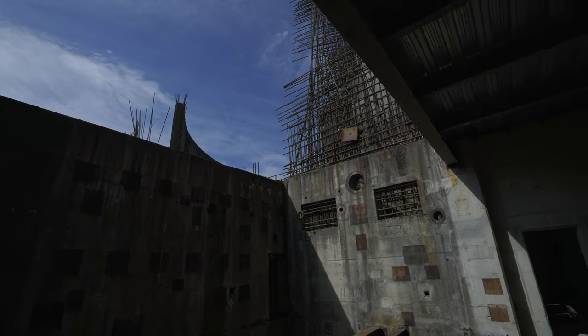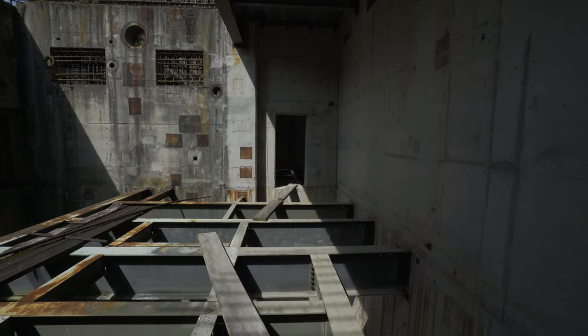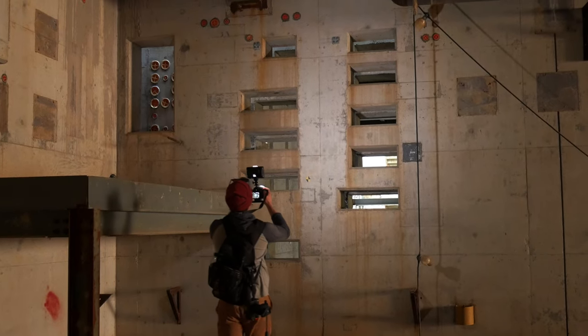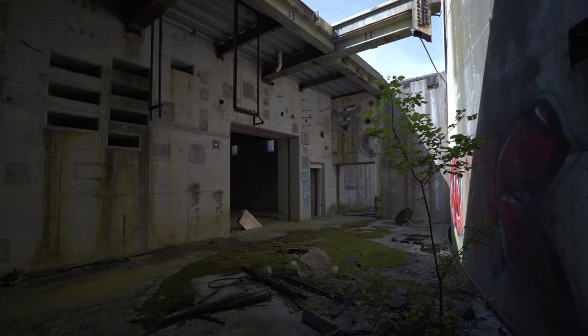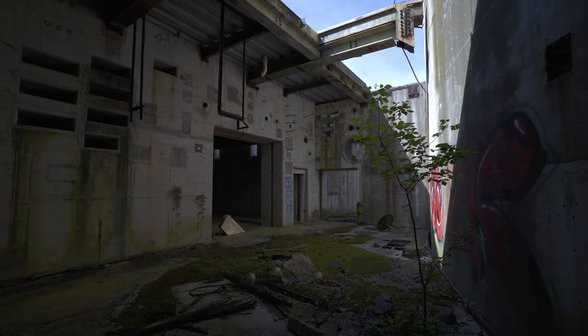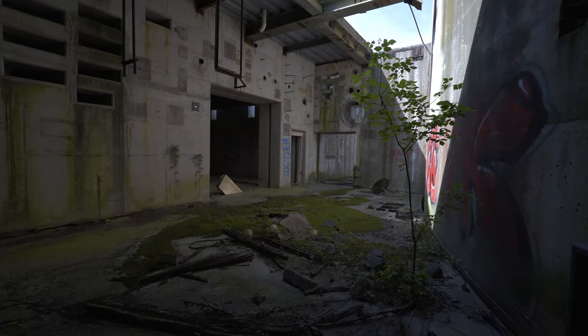There's the circle, there's where the core is. You can see it right there. Kind of some weird holes. Just a bunch of random rectangles in the wall. Guys, I just love this. All those yellow holes in the wall, the circles, the concrete, the huge steel, the tree growing out of the ground. That is just an epic shot.